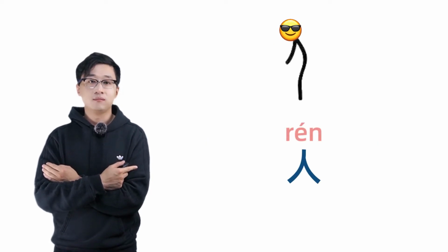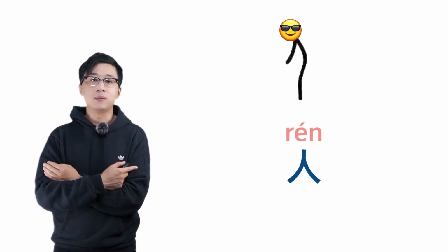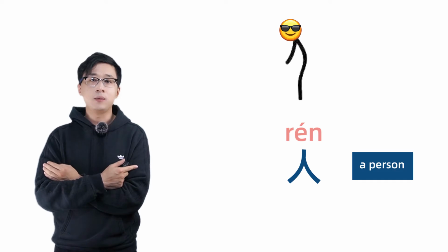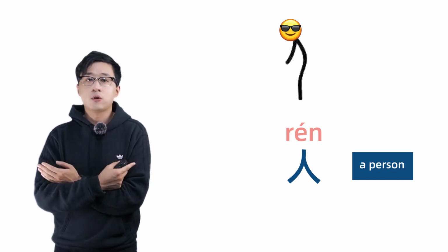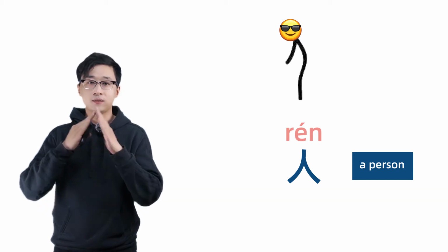A walking person with 2 legs. 人. A person. Read after me. 人. Cool. Now you get the character meaning a person. Imagine the shape of it in the way you would feel most comfortable, as long as its 2-stroke sign looks very much like a person. 人. Okay, let's move on.